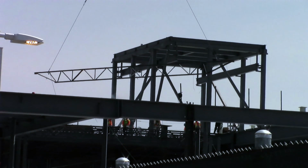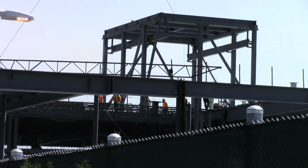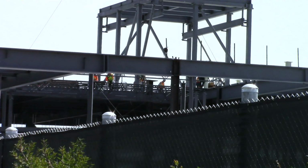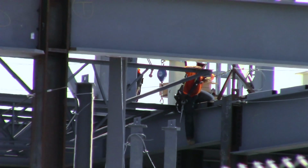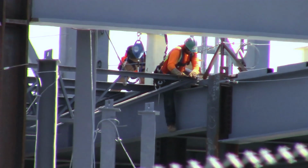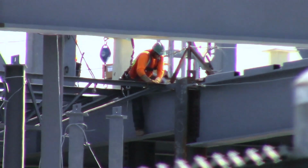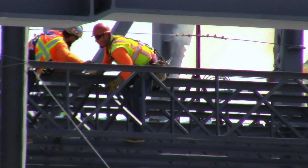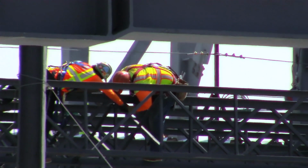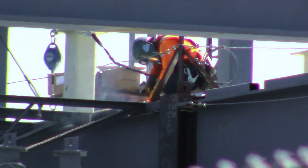We have a good angle of where this joist is going to be installed. This worker is guiding the end of the joist into the slit opening of the beam. These workers are attaching the steel pieces that are extending out from the joist to an adjacent joist. The worker at the end of the joist now welds it to the beam.